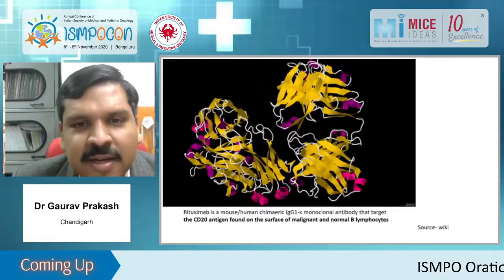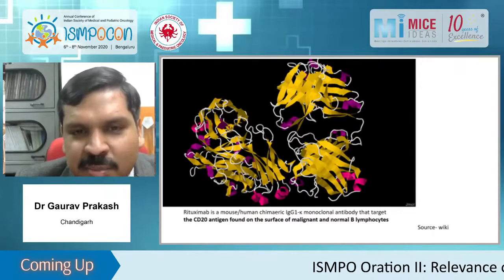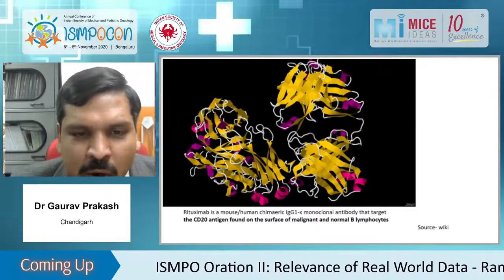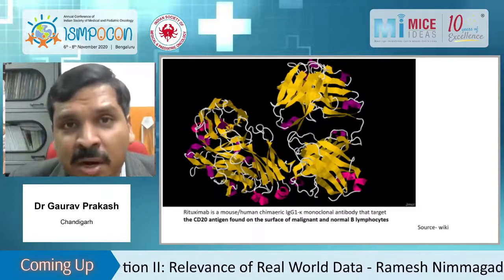Yeah. So this is a 3D model of a protein, which is an immunoglobulin called Rituximab. If you see these two yellow blocks, they are the variable region. And this large block on your left is basically the FC portion, presumably the most important part of an antibody.